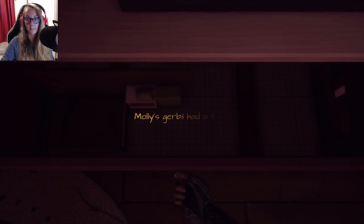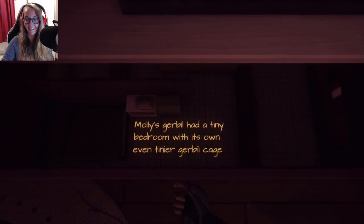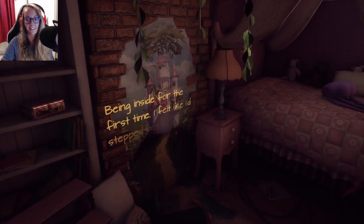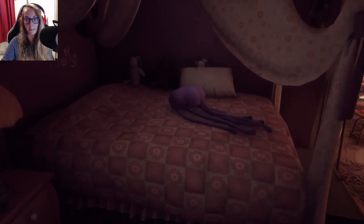Molly's gerbil had a tiny bedroom with its own even tinier gerbil cage. Oh, maybe this is Molly's room. Okay, wait, I thought Molly was the cat. Maybe there was a person. For the first time, I felt like I'd stepped behind a painting. Maybe there was a person called Molly as well.